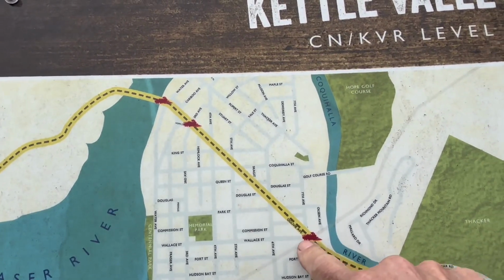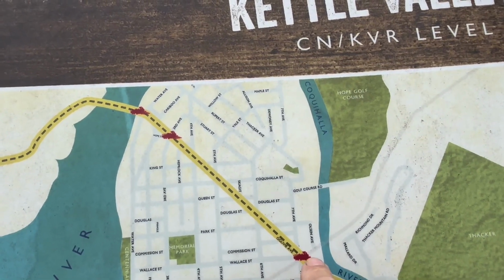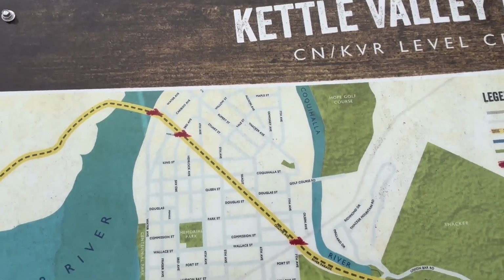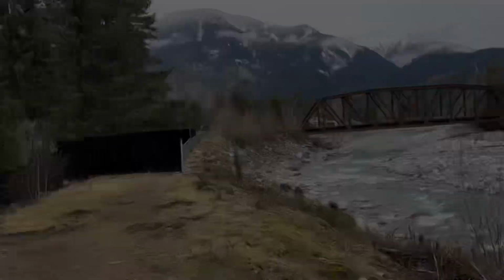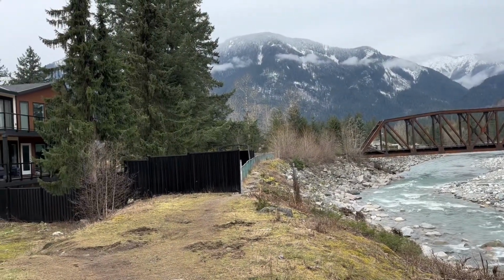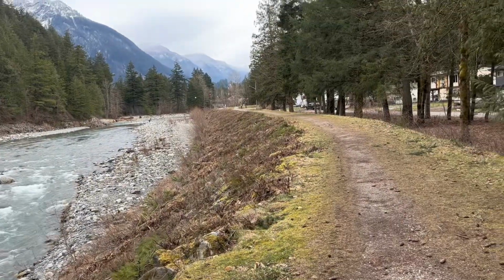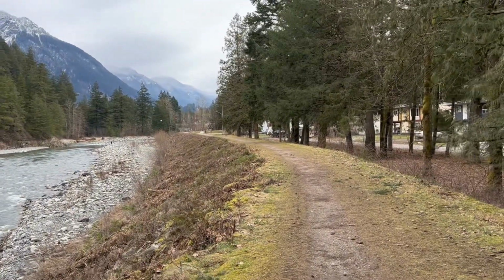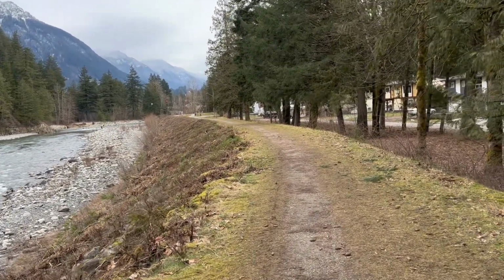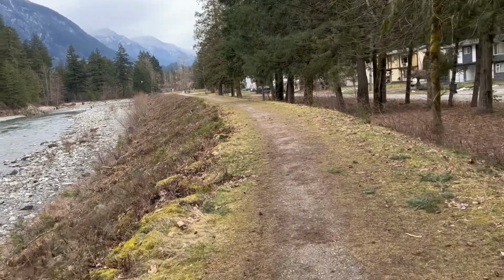All right, there's the other railway. So now we want to go on this side, which means going on. It's quite a route. There's the bridge from the other side. And that's where Kettle Valley Railway used to go, from there all along the riverfront here. You know what? Maybe we'll take a walk because it's not that far to where it crossed over.